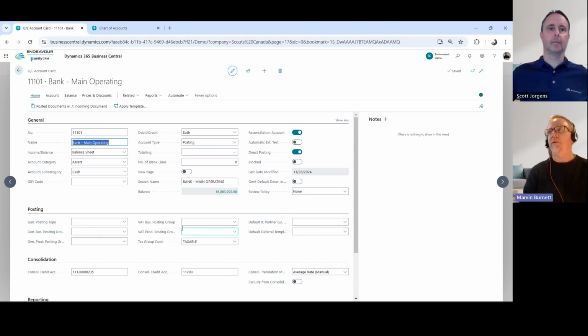So it's a great time to start thinking about it. Whether you're staying, there are opportunities to clean up, like you mentioned. And if you are moving and you want to start taking a look at, oh hey, chart of accounts is different, maybe I want to clean it up so I can take advantage of this. You could either clean it up in GP or clean it up once you get over to BC.